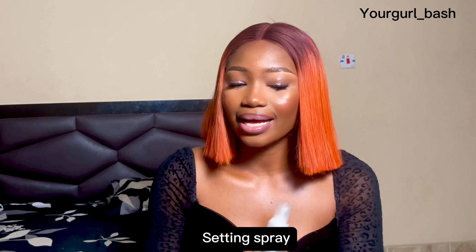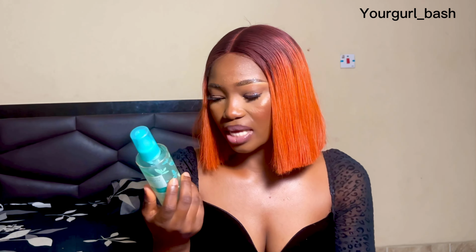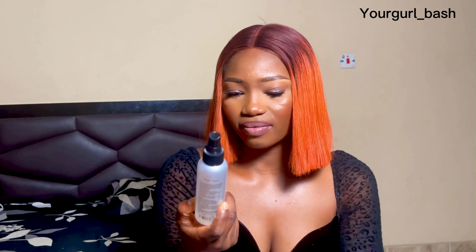The next on my list is setting sprays. Guys, setting spray is a must. You need something to make all those powders look skin-like, skin finish, melt, whichever you want to describe it with. I have the Kiss Beauty Makeup Fix Spray, and this is their green tea spray. And I also have the Zaron Perfect Finish, and there is also the Flawless IV Hydrating Mist. All these setting sprays are not expensive, they are very much affordable.